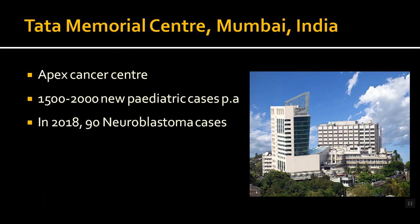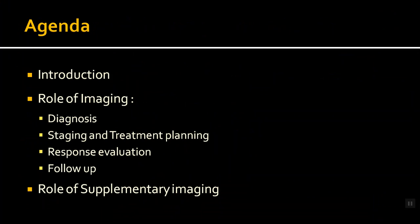So for example, in 2018 we saw about 90 neuroblastoma cases who came to TMH, and we see about 2000 pediatric cancer patients, which is one of the largest in the world. No cancer hospital sees so many cancer patients in a year. Of course, the majority of them are leukemias, but that's our workload. Once when I was abroad, one guy actually stopped me and said, do you realize that yours is the single pair of eyes that gets to see the maximum pediatric oncology? That's when I realized that I'm really blessed to work here, right?